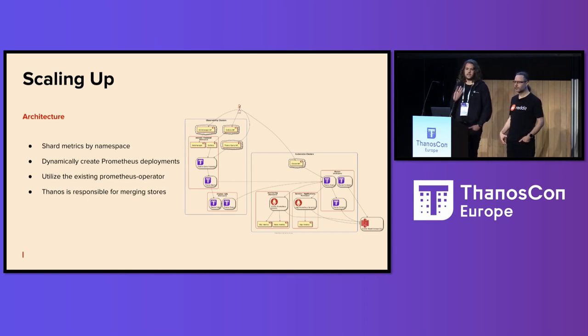These Prometheuses have sidecars that ship data to Thanos. We gain long-term retention in S3 due to Thanos. And we're able to utilize Thanos Query to query across all of these various stores, whether it's a Thanos store pod, Prometheus sidecar, or a ruler. So for the next part, we'll take a look at this operator.